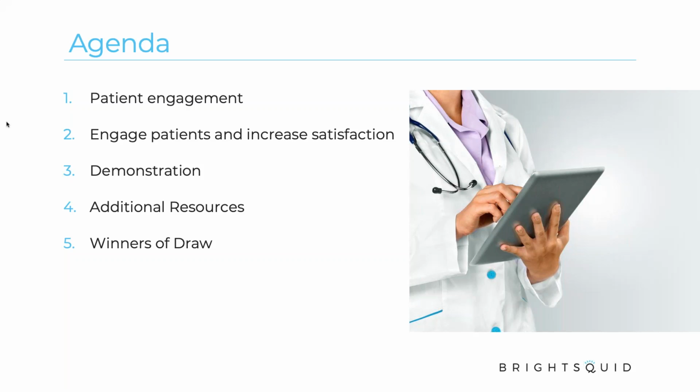We'll talk about why. We'll talk about engaging patients and increasing satisfaction. Mark's going to take us through, as I said, a demonstration. We're going to try and spend as much time on that as possible. We're looking at some additional resources you can use for follow-up, things around privacy compliance, things around how to use SecureMail, different tips and tricks, and where you can find those.